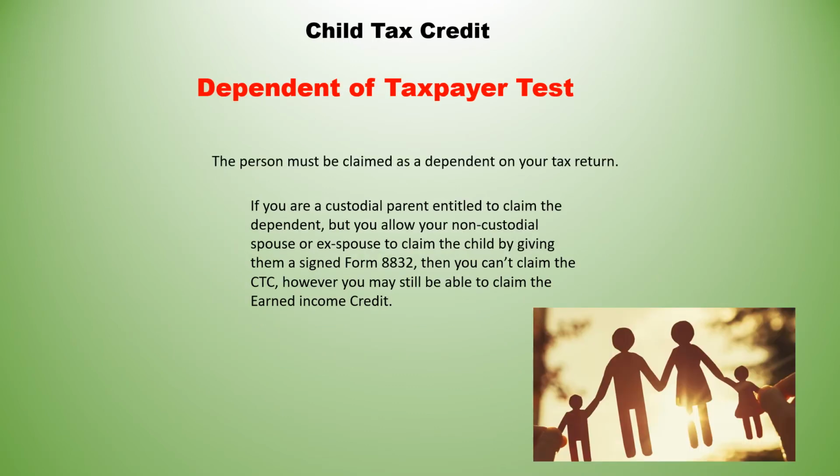The dependent of taxpayer test. The person must be claimed as a dependent on your tax return. If you are a custodial parent entitled to claim the dependent, but you allow your non-custodial spouse or ex-spouse to claim the child by giving them a signed Form 8832, then you cannot claim the CTC, Child Tax Credit. However, you may still be able to claim the Earned Income Credit, or EITC.